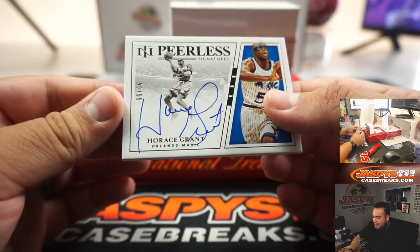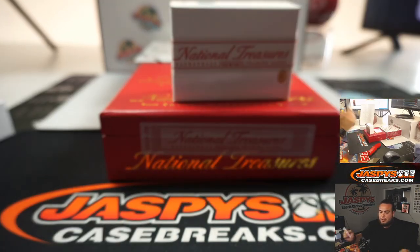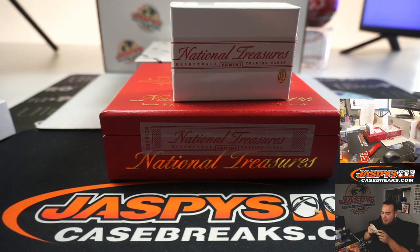And we got Horace Grant, 90 out of 99. Nice autograph, Magic Edition. Going to Steven. And that Magic team in the 90s with Penny Hardaway, Shaq, Horace. Pretty strong.